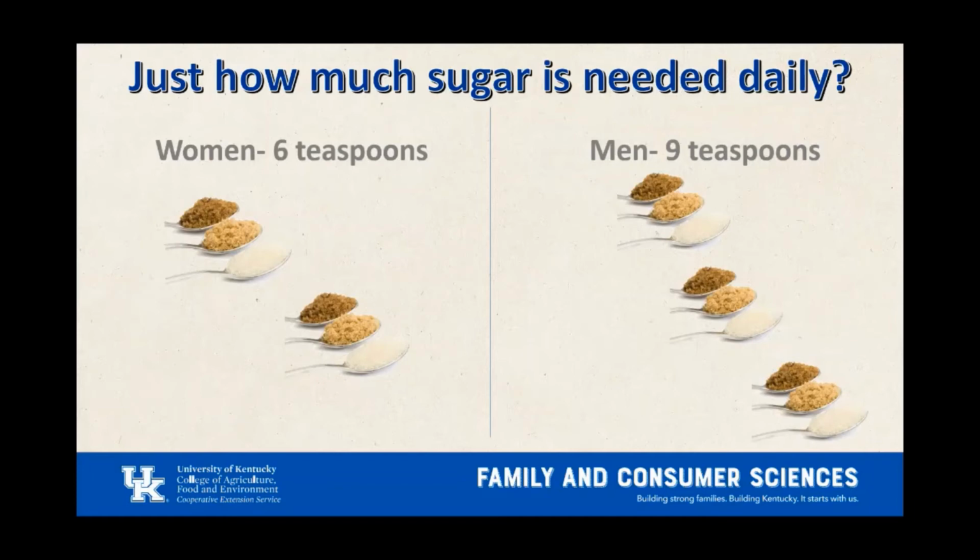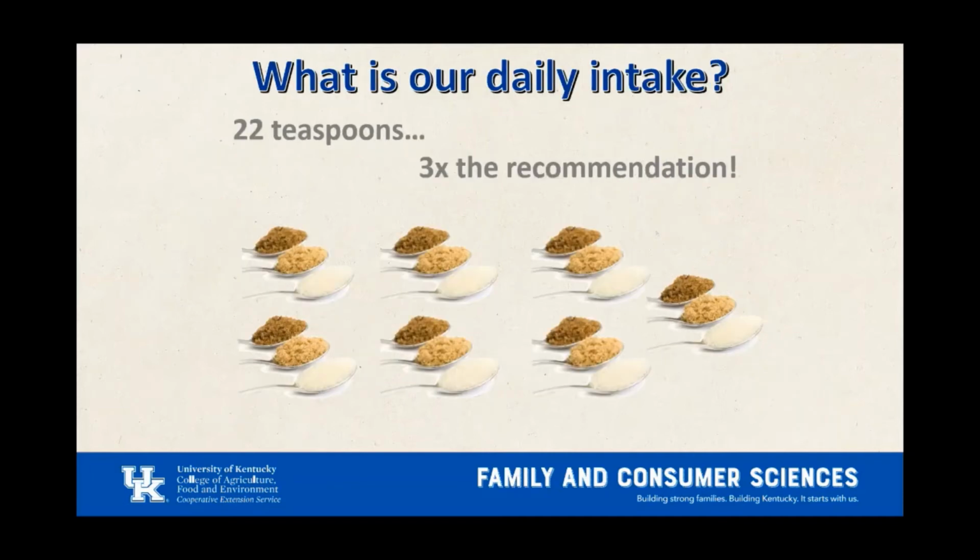So how much sugar do we actually need? For women, it is recommended no more than 6 teaspoons per day, and for men, no more than 9 teaspoons per day. Unfortunately, we also know that most of us are taking in more sugar than is needed, and the average intake is showing to be 22 teaspoons, which is 3 times that recommendation.